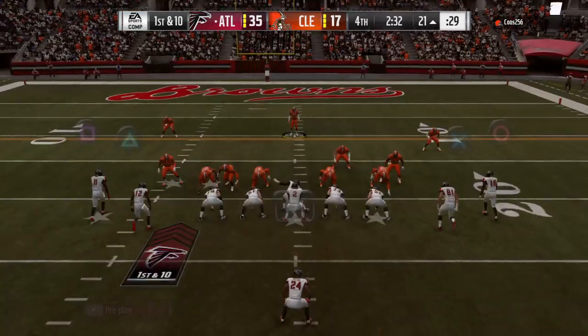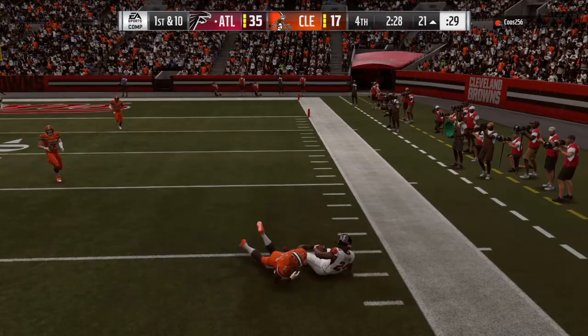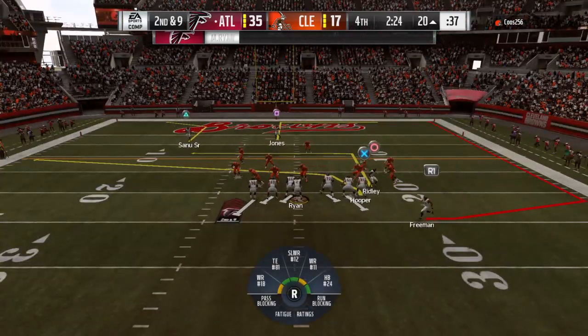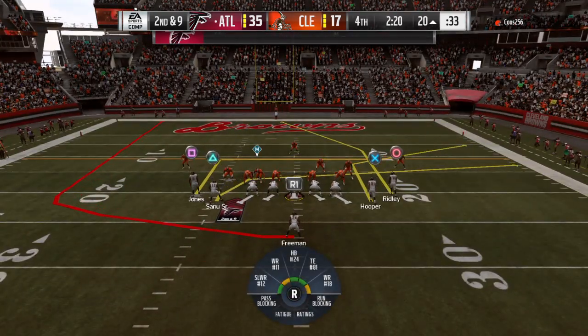On 1st down, Ryan. He's got Freeman here. It's complete. And he's able to get it to the edge of the red zone at the 20-yard line. It'll be a pickup of only a yard, and it'll bring up a 2nd down.